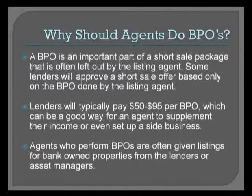So one of the things that we do at the listing appointments is make sure you take plenty of pictures of anything that needs repair. Any siding damage is a big one in a lot of states. Just any roof, anything that could need potential repair, carpet, paint, get some extra pictures of those things to add to the BPOs. So Ethan, let's talk about some of the other reasons why it's good for agents to do BPOs as well.